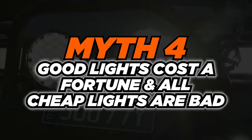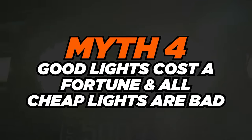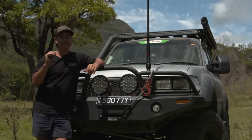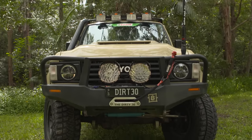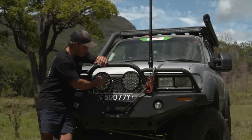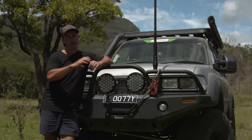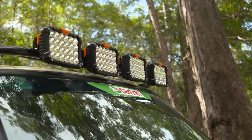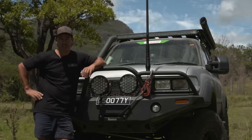Myth four, good lights cost a fortune and all cheap lights are bad. So at this stage of the video, we've learnt that you can really judge a good quality light on two main things. That is the LED quality and of course, how it's built. It's gotta be nice and tough. Now, if you don't have $1,000 to spend on a light, don't worry, because you can get cheaper options. Just make sure you look at these things.